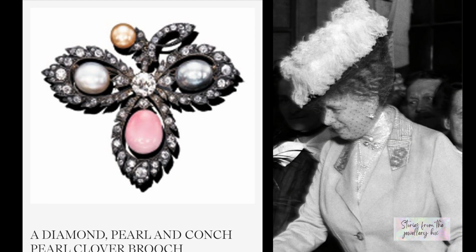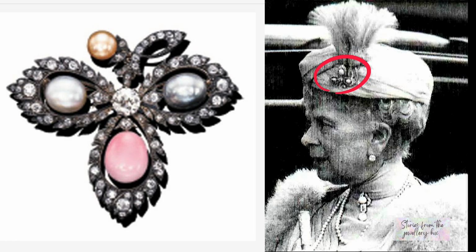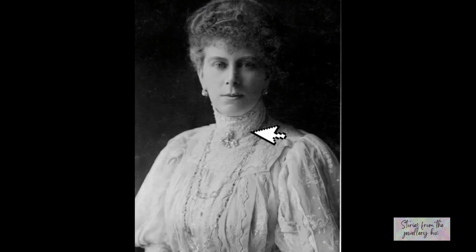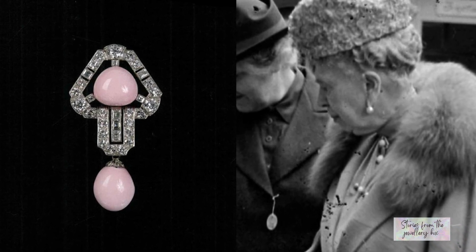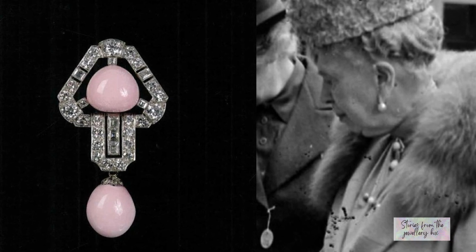The first brooch in Mary's collection was in the shape of a clover, and created circa 1865. It began to appear in her photos at the turn of the 20th century. She often wore it pinned at the neck of her bodice, or at her signature toque hats. The second brooch features a very Art Deco diamond design surrounding an almost triangle-shaped pink pearl, with another conch pearl used as a pendant drop.